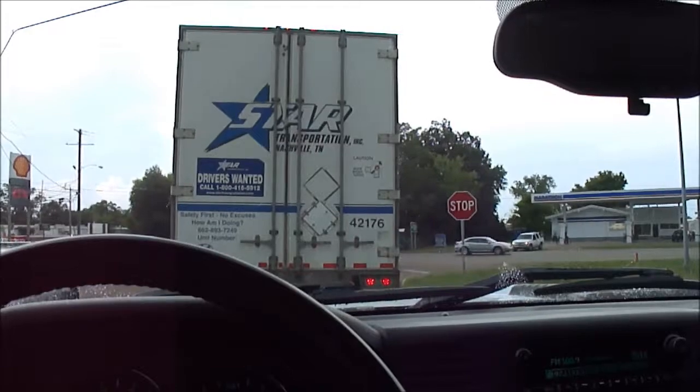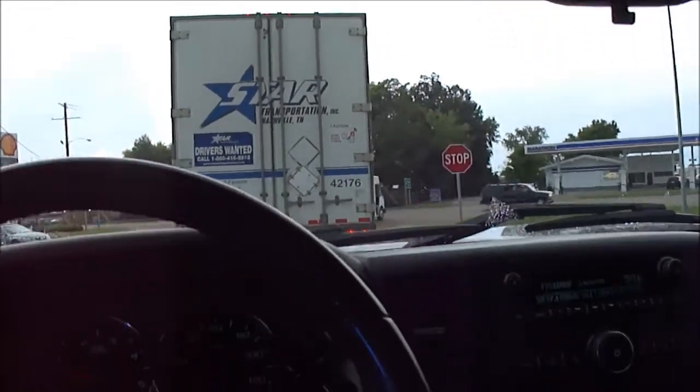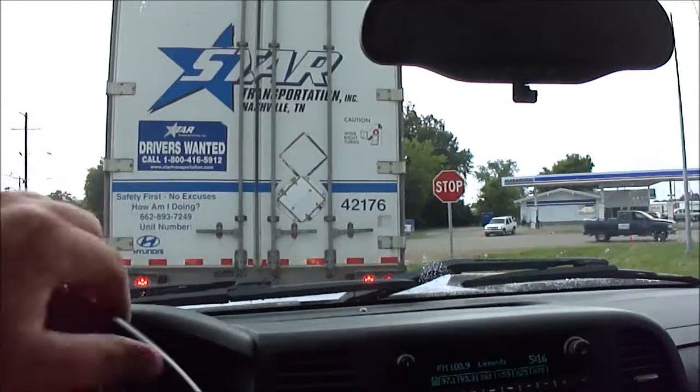Still waiting on these trucks to get out of the way. It's rush hour, so everybody's taking their time.